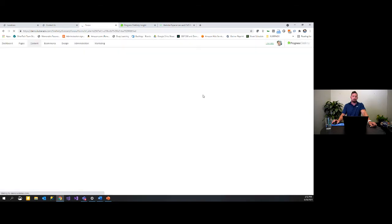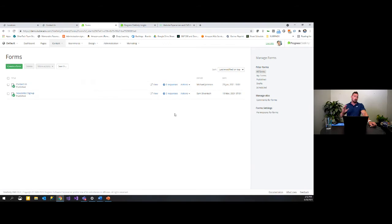And then again, those forms can be emailed to you. They can be pushed to marketing automation, Salesforce, wherever it is you want those forms to go. We can integrate with that pretty easily.